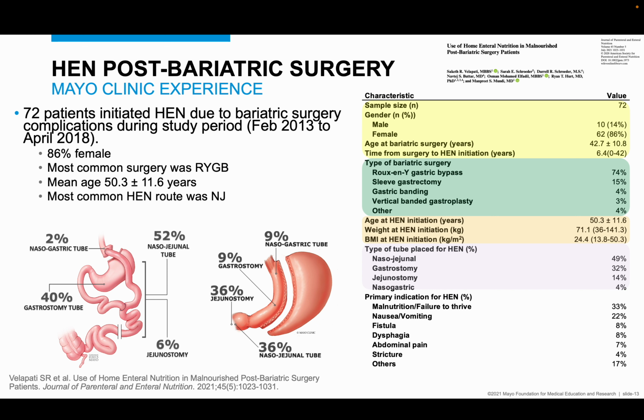And the most common route that we used for enteral nutrition was actually a nasal jejunal tube. Other routes that we looked at included putting in a tube directly into what's considered the remnant stomach, as I'm showing you, versus a nasal gastric tube versus putting in a tube directly into the intestines. So that's with the Roux-en-Y gastric bypass. With a sleeve gastrectomy, again, nasal gastric tube was used in 9% of cases and nasal jejunal tube in 36% of cases. In equally 36% of cases, patients also had a direct tube placed into the jejunum, and then 9% had it directly placed into the stomach.